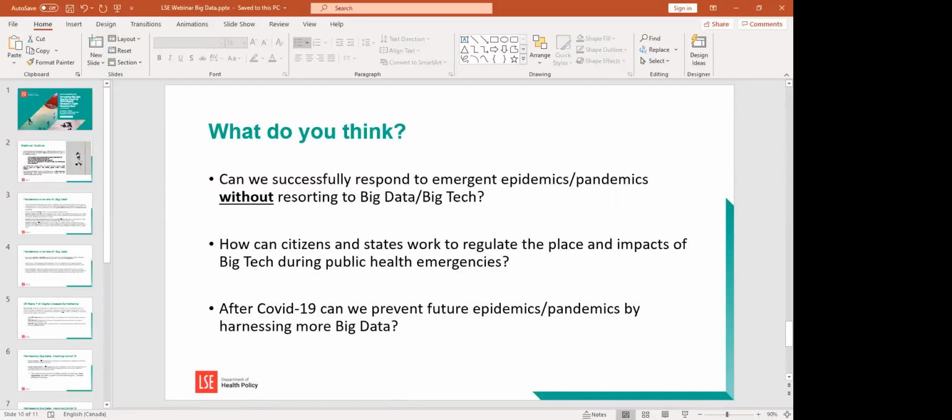So I'm reading your question: after COVID-19, can we prevent future epidemics and pandemics by using big data? Wouldn't that require a level of international coordination that seems to be decreasing instead of increasing?